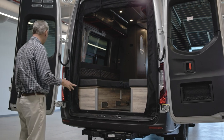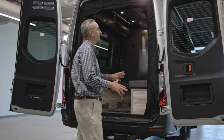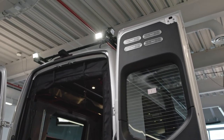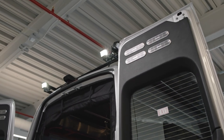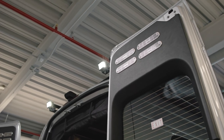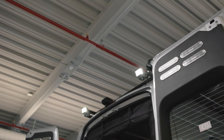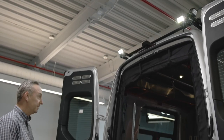And then last but certainly not least, we've added speakers to the door. They're called Resonato speakers. They've got an incredible sound system. So if you're out having fun and enjoying your adventure, you can also play your music. It's all tied into Bluetooth. Really, really great space back here to use.